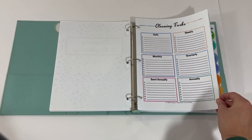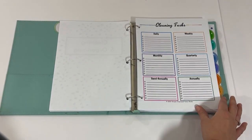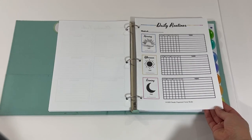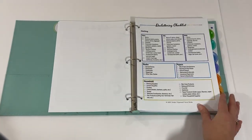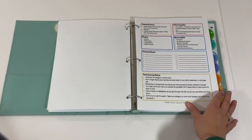In here you'll find forms for cleaning tasks, if you want to separate those: daily tasks, weekly tasks, and then monthly, quarterly, semi-annually, and annually tasks, just to get an idea of what you should be doing. Here's a daily routines form, to give you an idea of what you should do in the morning, afternoon, and evening. There's a decluttering checklist that goes throughout your whole house and declutters by category, so you can check things off as you get them done.